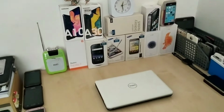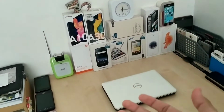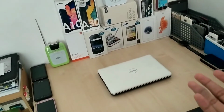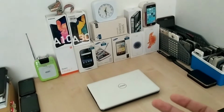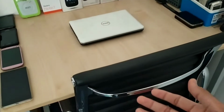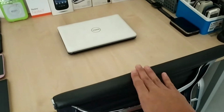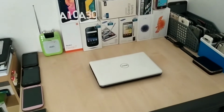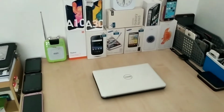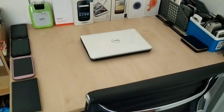So guys, here's my table with some boxes, a lot of phones, and my laptop, a very old one, and also a clock. Here's my chair, a leather chair, my Nokia 3310, my radio. So let's start. I'm going to show you one by one.